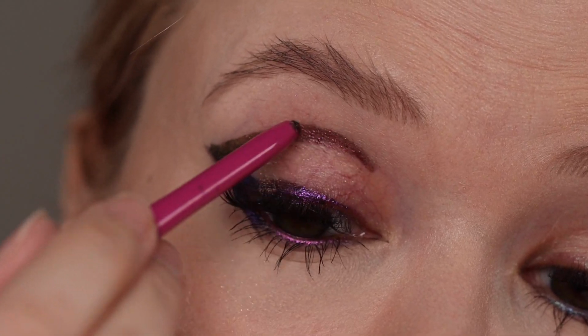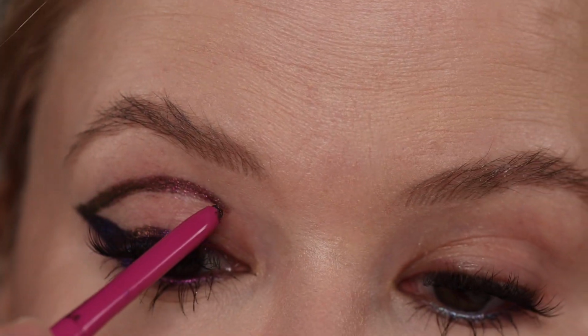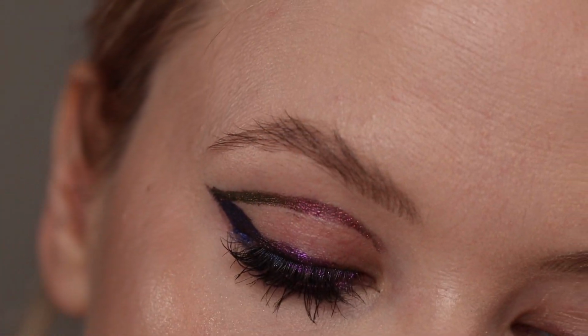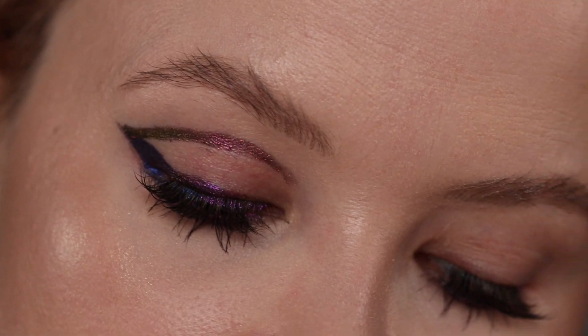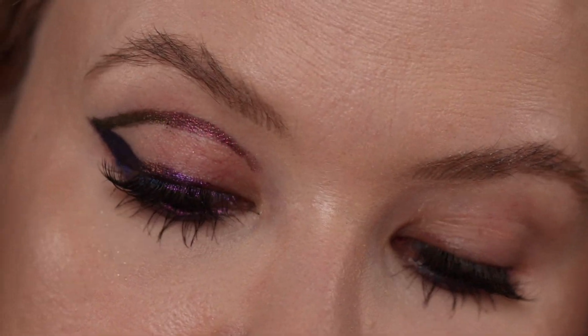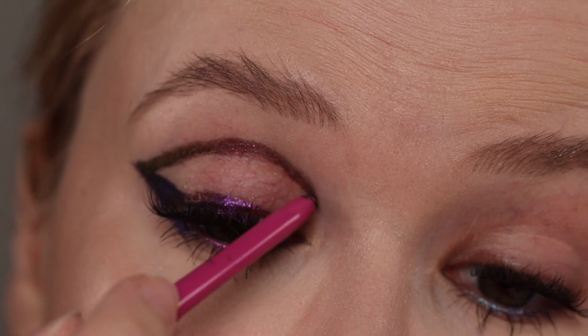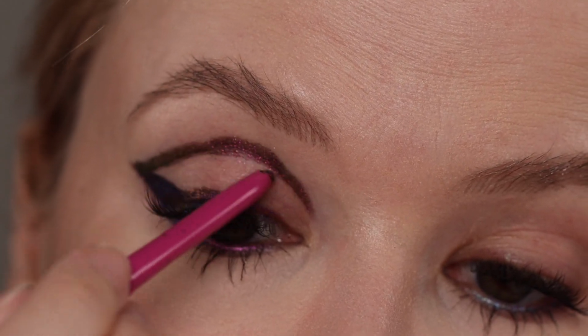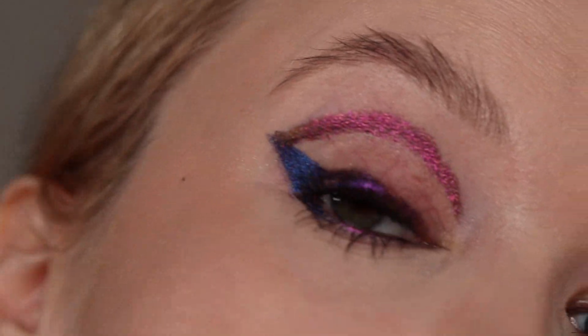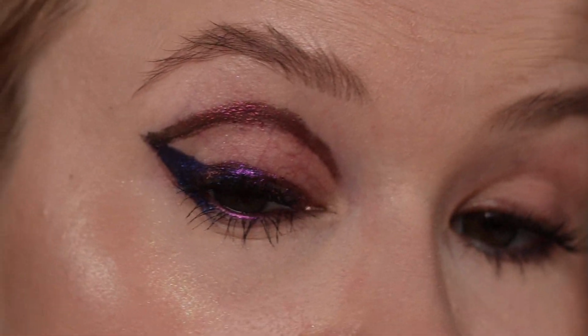These are not the thinnest, so definitely the Devinah Samarics are the thinnest. But I did have actually this one break a little bit on me, unfortunately, when I was doing swatches. So you definitely want to make sure that you only twist up as little as possible, just enough for it to not drag on your skin. So I mean, you can see how easily these are gliding, and it looks very, very beautiful.